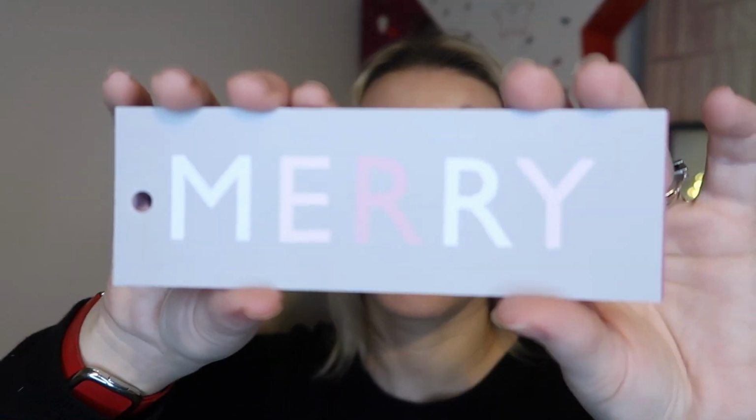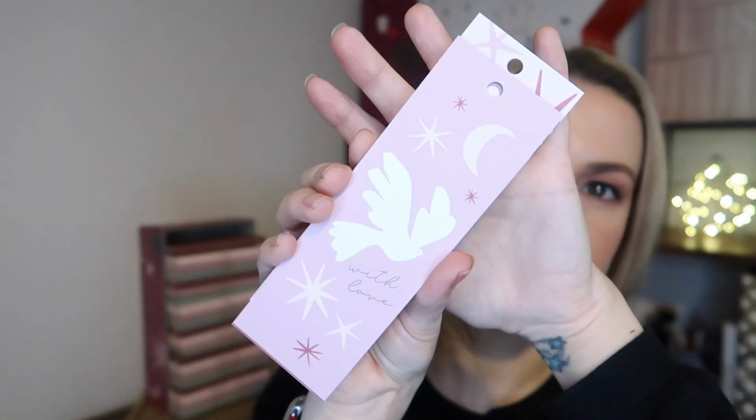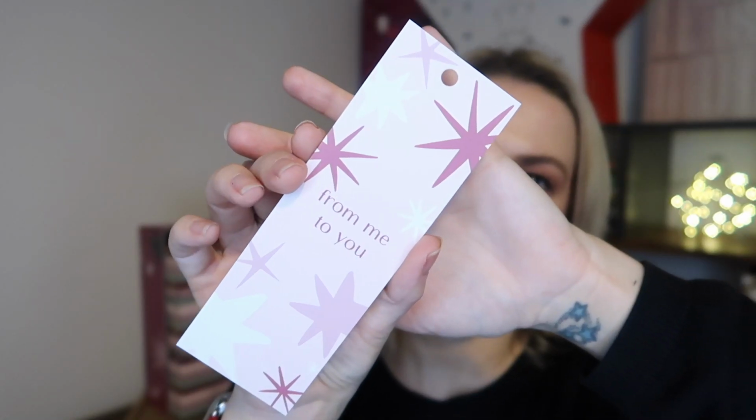Day number 9. So I'm not sure, I think these are tags. I say I'm not sure because it could also be bookmarks, but I'm thinking the tags because they've got that little hole in them. So that one says Merry. Just seems like a shame to use it as a tag. You could totally use that as a bookmark. This one says with love, fa la la la la, from me to you. So you just need a bit of ribbon to put through the top, and then the nice kind of luxury gift tags.